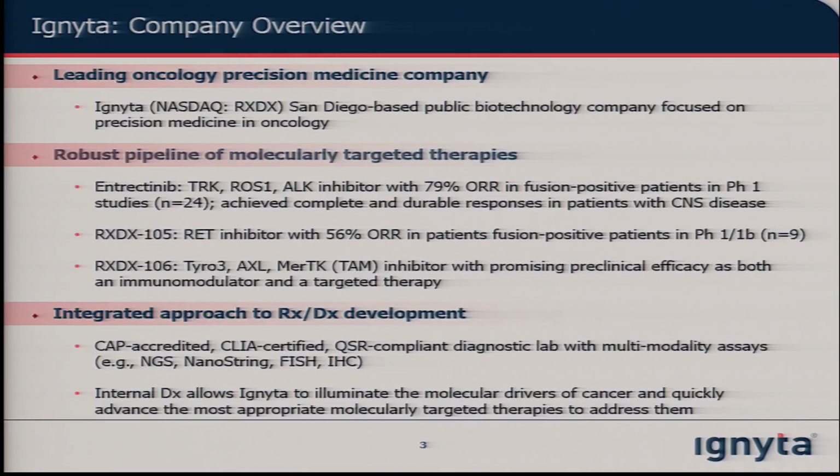What makes Ignyta unique as a company is that not only are we developing targeted oncology drugs, but we're also developing and performing in-house the companion diagnostics that help select the appropriate patients for treatments with our therapies. And so that makes us somewhat unique as a biotechnology company to be doing both diagnostics and drugs in tandem, but we think that's critical to really understanding appropriate use of our drugs.